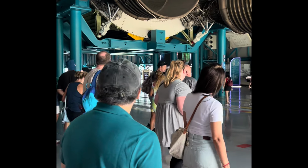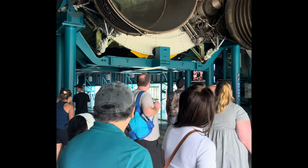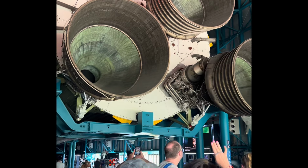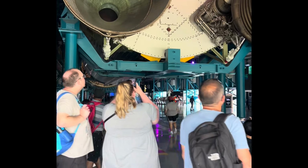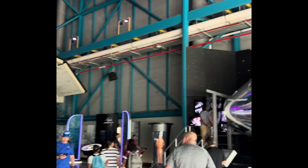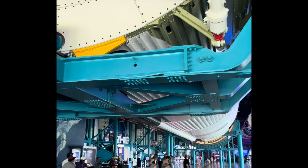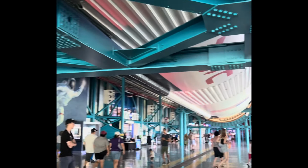Exciting, Victor. It's your rocket. It's an exciting flight. Is it real? Yeah, it's real. Like the real, real one? Yeah. Pretty cool. What do you think of those thrusters? They're huge. They're pretty big, huh?